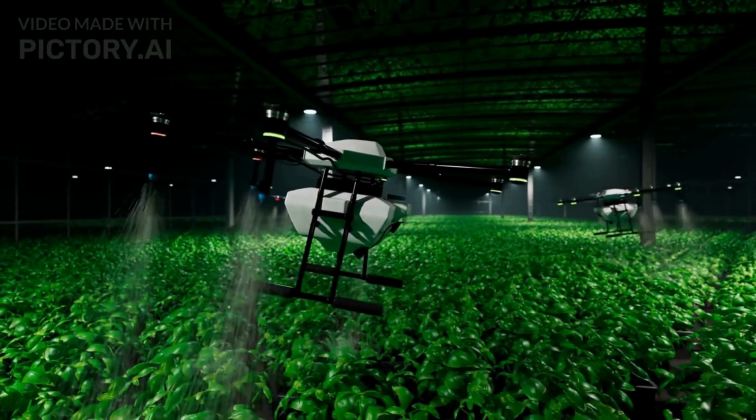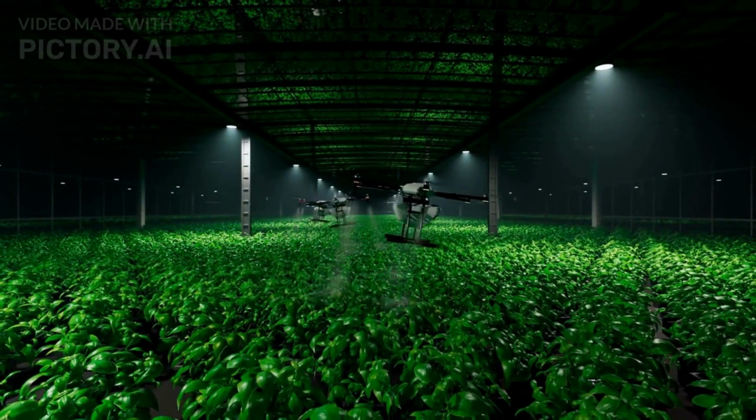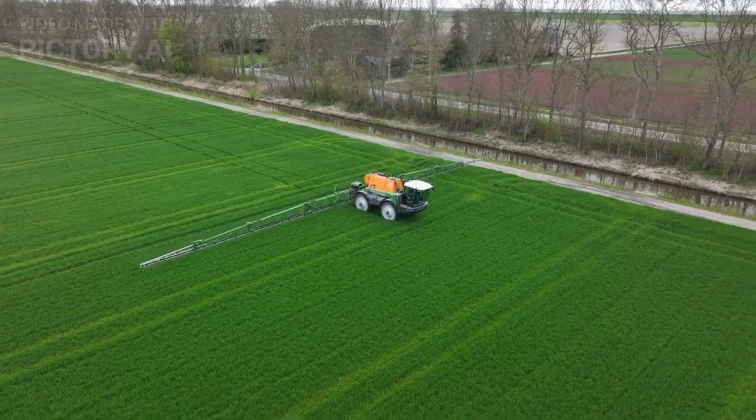Fail-safe drone. Drones can be programmed to return to their original launch position with the push of a button in case of an emergency or low battery. This can prevent drone crashes and losses.